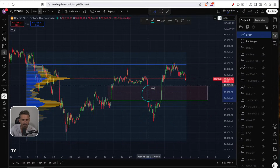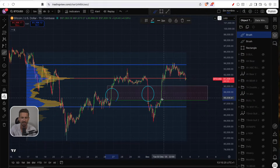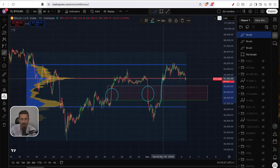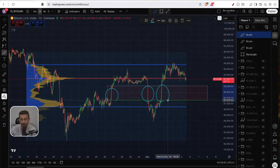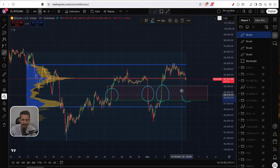What happens when there's no resistance? Well, the price action just breaks through very successfully, right? There's just no supply, no demand, no order blocks, no point of controls, no nothing. And what happens when there's no support or resistance? You just break through, legends, right? So this still continues to be a danger zone.